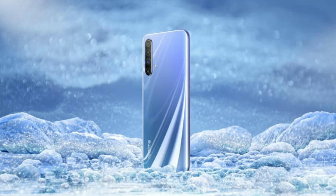Apart from the phone, Realme also launched its true wireless earbuds in China as well, and the Realme Buds Air comes with a price label of ₹4,000 in India.